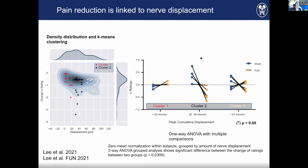But it wasn't with every time we would have focused ultrasound on the nerve. It had to do with the actual displacement amplitude, and it wasn't a high displacement amplitude. So it wasn't like the higher the displacement, the more the pain was suppressed. It had to be some type of intermediate displacement on the order of 28 to 60 microns that we could measure to get the pain sensation that was reported by the subject after the ultrasound.